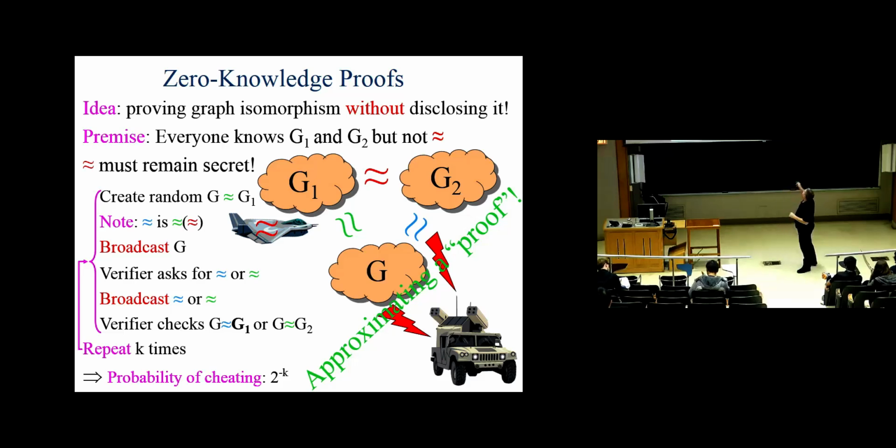Also, if these two graphs are isomorphic, and in this graph there's only one node of degree 127, in these 10,000 node graphs, there's only one node of degree 127 here, and only one node of degree 127 there, what do you know about these two nodes via the red isomorphism?